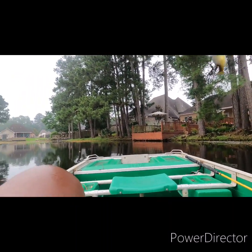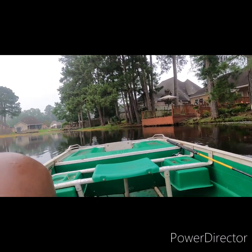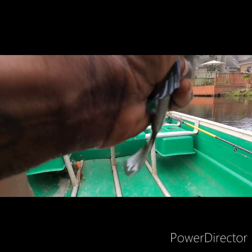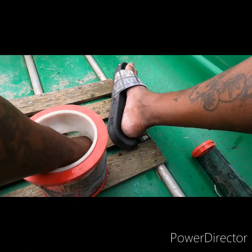Oh, that's a little juvenile. That's a little juvenile, y'all. Little bitty babe, I'm throwing back to the nursery. You know, he out here unsupervised. Got my cricket down here.